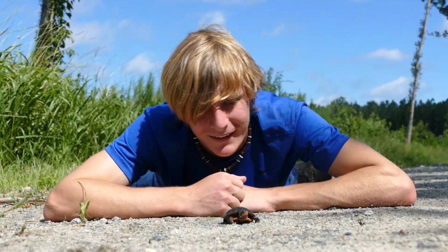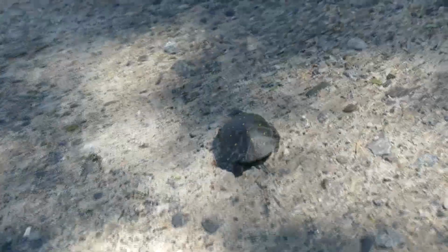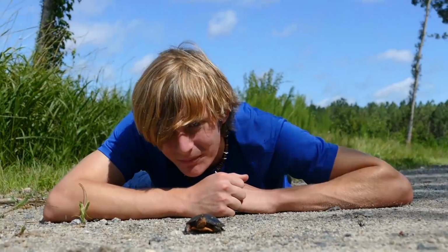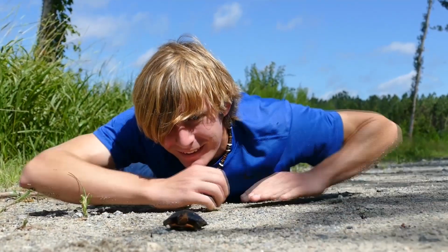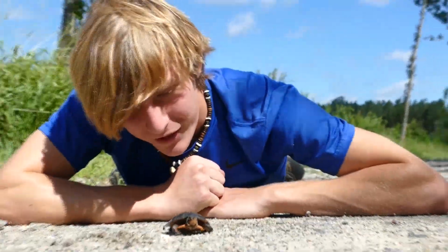Oh, you're walking. Look at him. He's probably just moving across this road, getting from one piece of water to the next. Oh, look at him crawling. He's so cute. Where you going, bud? Where you going? Don't leave.